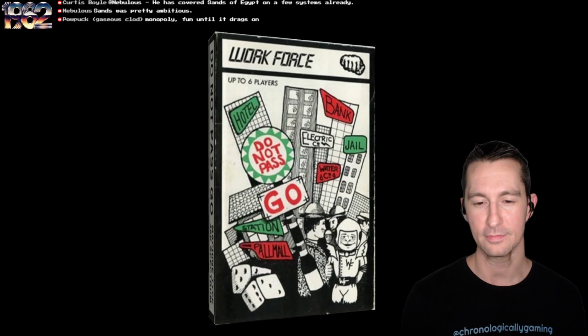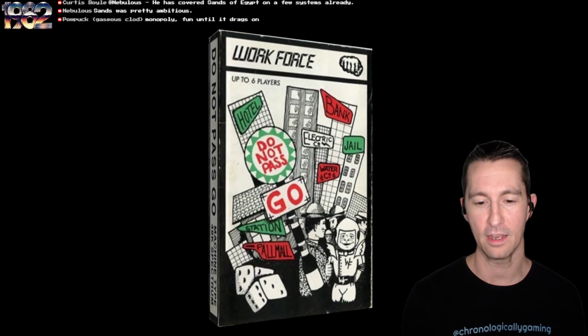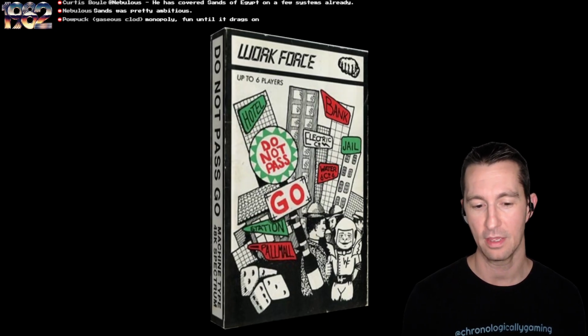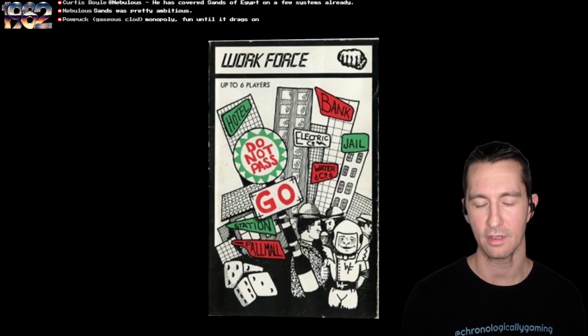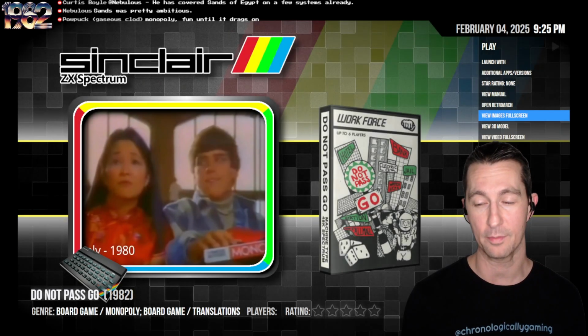Oh, another quaint box for home computers. And another one that is cassette only. This one's our 136th game that we've seen for the Sinclair ZX Spectrum. Awesome. 48K needed to play and up to 6 players. And the front of this is pretty nice. Makes you think that you're going to be playing Monopoly already.